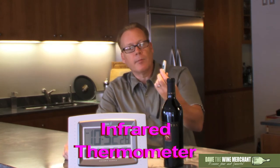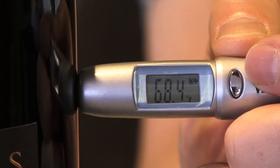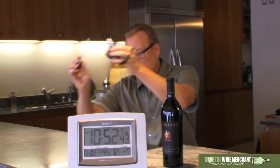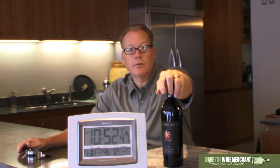But my favorite gimmick of all is the infrared thermometer, which you can get if you're a true wine geek, and is a lot of fun. But as you can see, it works in a nanosecond and tells me that my wine is 68.3 degrees, exactly 4 to 5 degrees below room temperature. So you don't need any of these things as long as you've got something to tell your room temperature, and you can subtract 5 degrees from that.